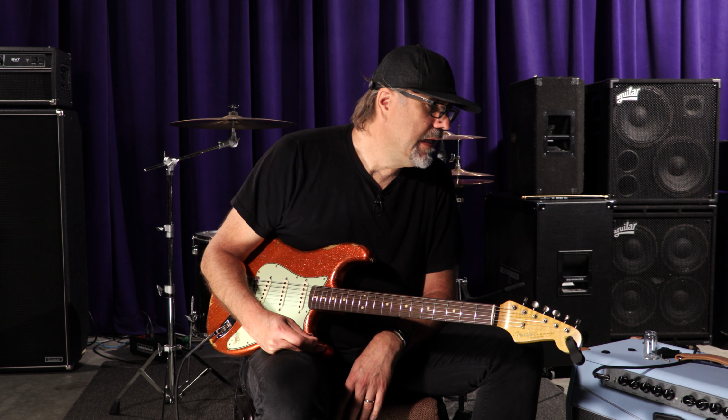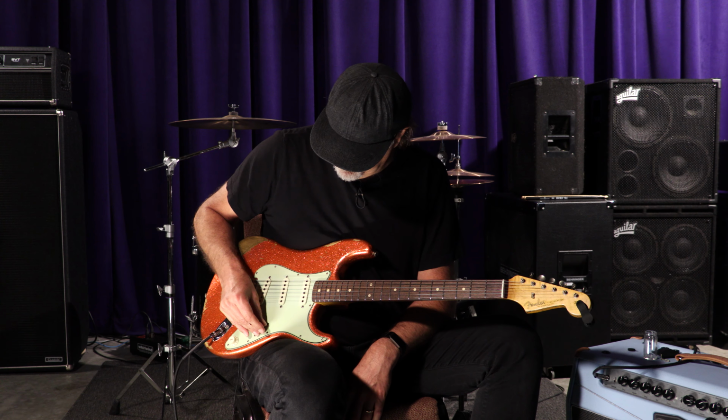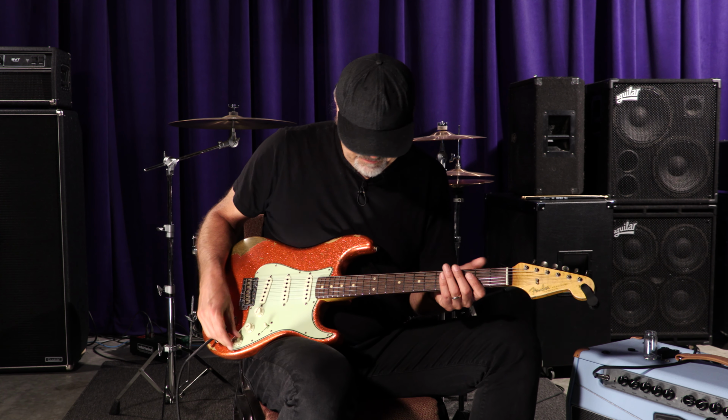You just heard the neck pickup. Let's go to the four position and see what kind of mayhem might be unleashed from this particular sector of the guitar universe.